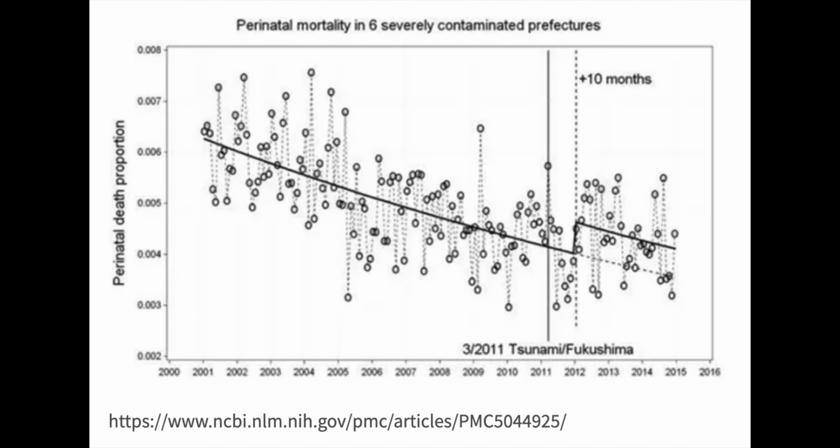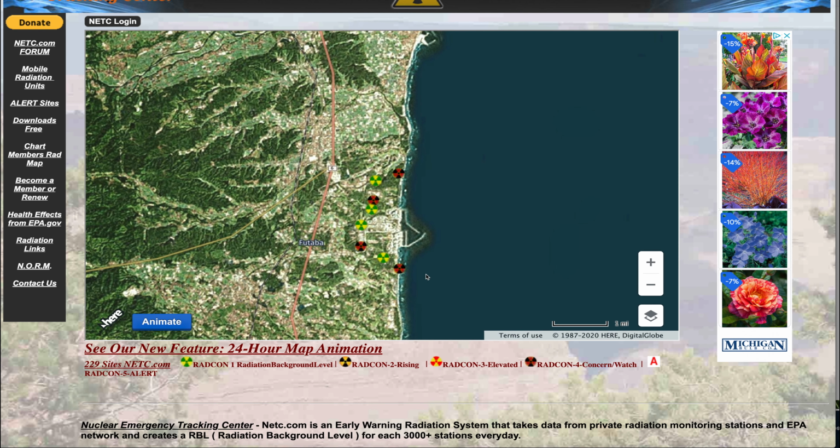Perinatal mortality in not only Fukushima prefecture but also neighboring prefectures rose 15.6% just 10 months after the accidents. This clearly indicates the existence of some kind of human health damage from radiation. So how do you explain this?